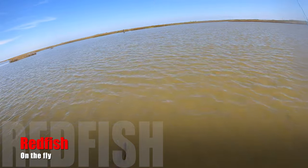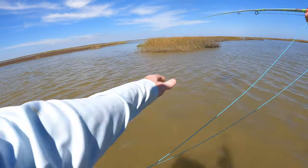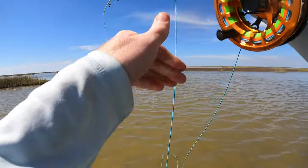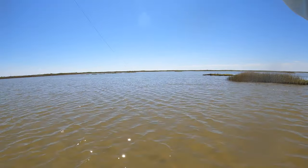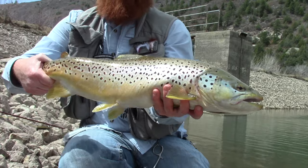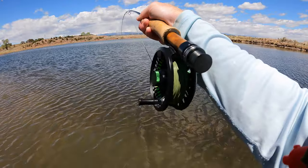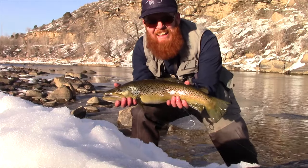A nice red. Oh yeah! Woo! This is McFly Angler. Whoa! Yeah!